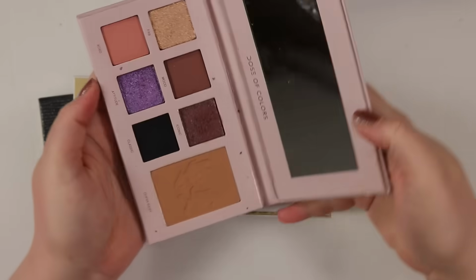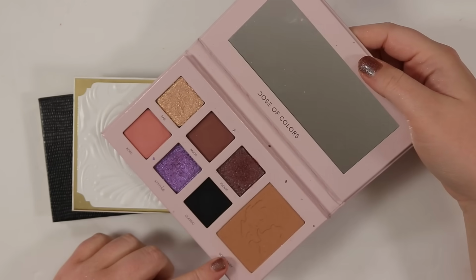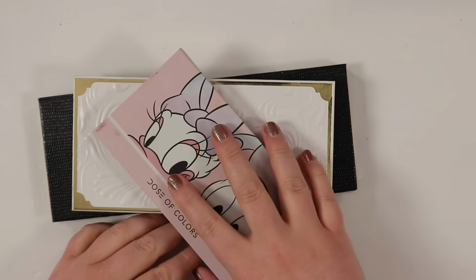Okay, Dose of Colors, Daisy and Donald. I don't think I'm ready to let go of this yet. I do love the color story. I don't love that there's a bronzer in here. I already have it. They sent this to me as PR, so I'm gonna keep it for now. I'm not ready to let go.